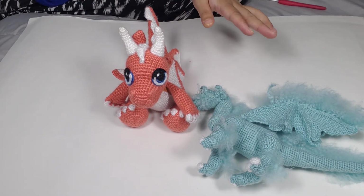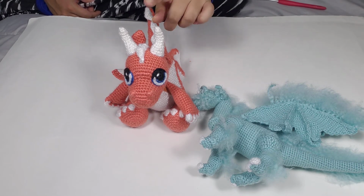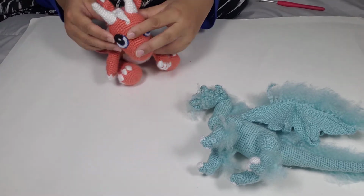And he's like, no, this is my dragon. I want that one, whatever it is. Yeah, okay. So he's like, no, this is my dragon. I want this one to be mine. I don't want you to make that one.